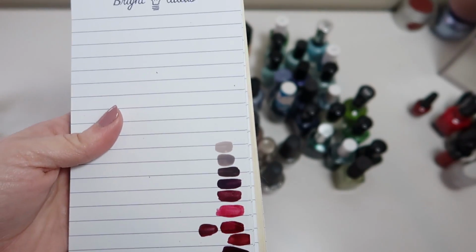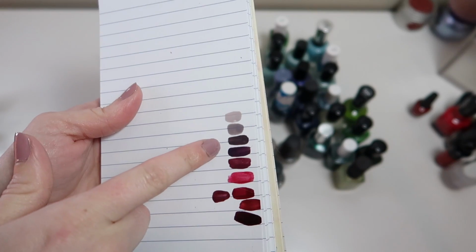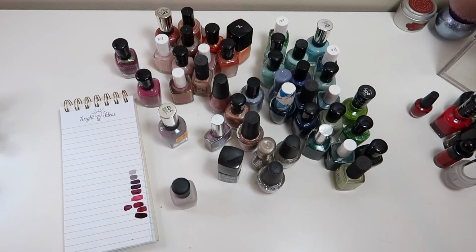This purple one, which was this Essie nail polish, is definitely this really cool toned color. I'm gonna hold on to that and use it a little more because if I ever decide to get rid of it, I can still get rid of it. Like if I wear it and decide I don't like it, but I like the look of it right here.